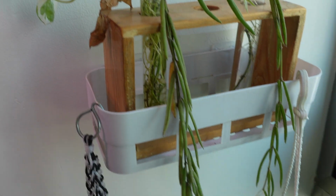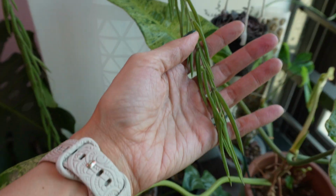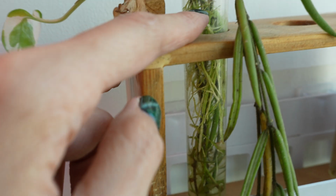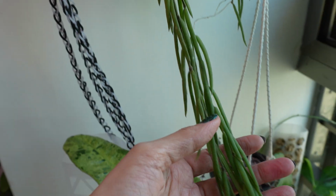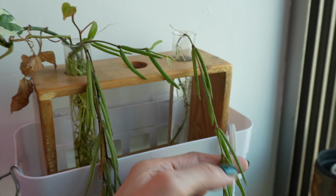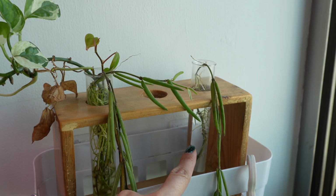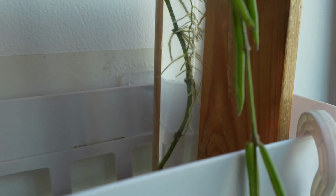I want to show this prop of linearis. It's been doing so well. Just look at the amount of roots. It's a water propagation. I had propped this up, and even this stem had just become like it had fallen off. It was not connected in soil with the roots, so I water propagated it, and it's got really good roots too. So very easygoing plant.